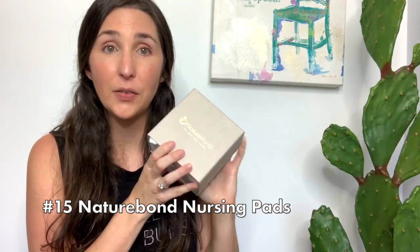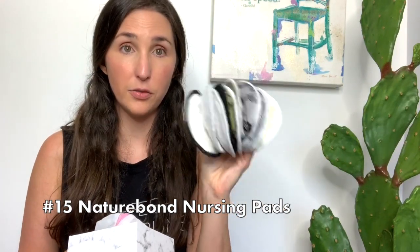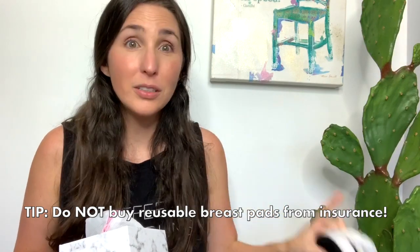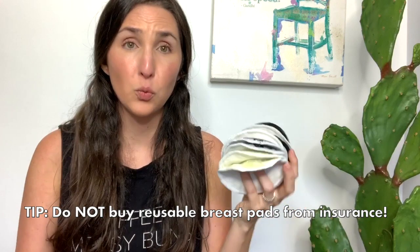These are probably my favorite solution. This little box comes with 5 sets of nursing pads. They're bamboo nursing pads. So I got the reusable nursing pads that were suggested as I was checking out with my insurance pump, and they were absolute crap. Let me tell you, they were itchy. They got totally deformed in the washer. These guys are fantastic. They're really soft.